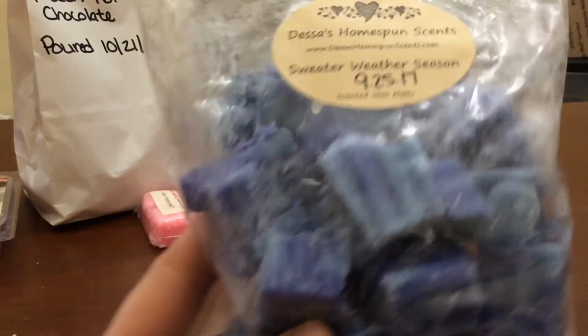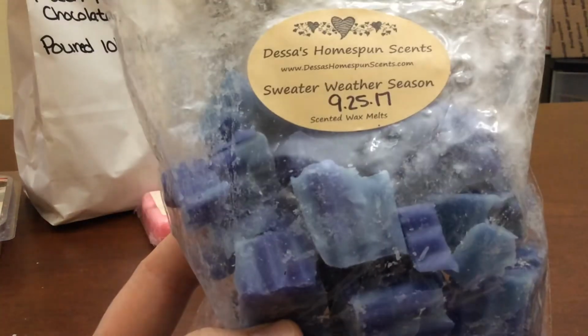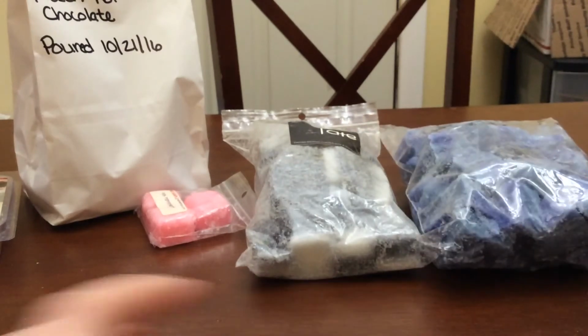I chopped this bad boy up yesterday, Sweater Weather from Dessa's. It was a nice big loaf. I chopped it up so I could start on it in December.